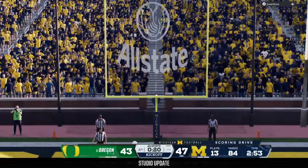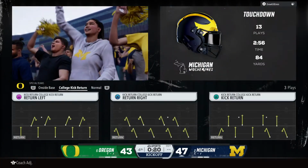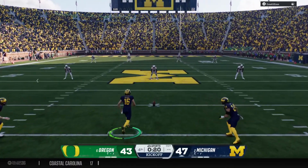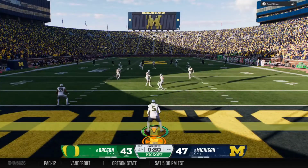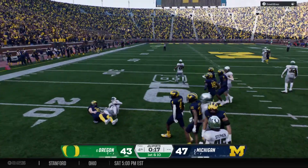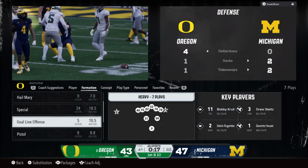PAT up and good. The lead is 4 here in the final quarter. So after taking the lead, they'll kick it away here and hope their defense can make a stop in this final drive. Fielded in the end zone. It's Graves. It'll be tackled right at the 20. That's a good job by the coverage team.